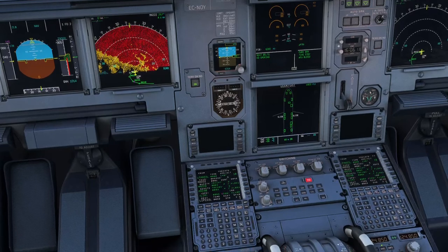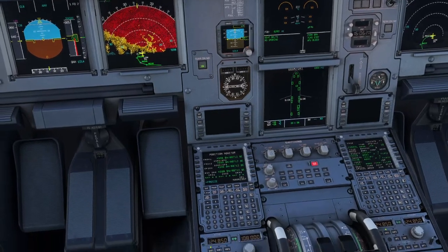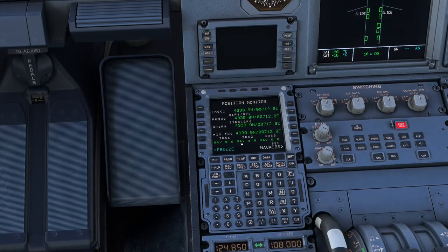Click the data button. All right, data button. All right, there we go. All right, position monitor, there we go. All right, so NAV. All right. Now, one thing to note here, thank you guys, appreciate it. You see here it says 0, 0, and 0.